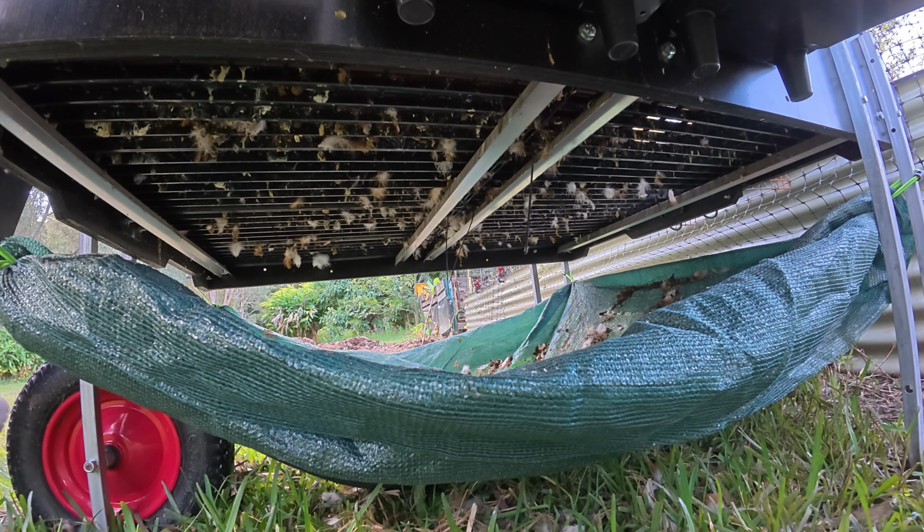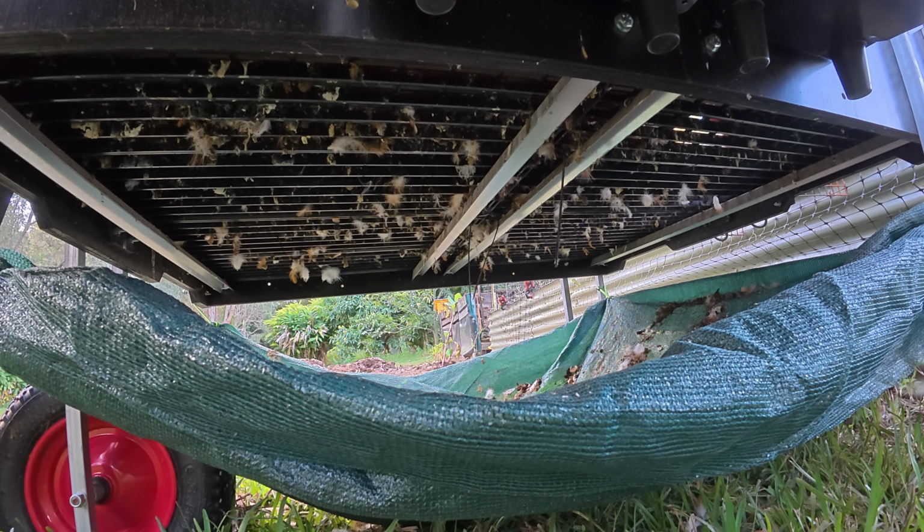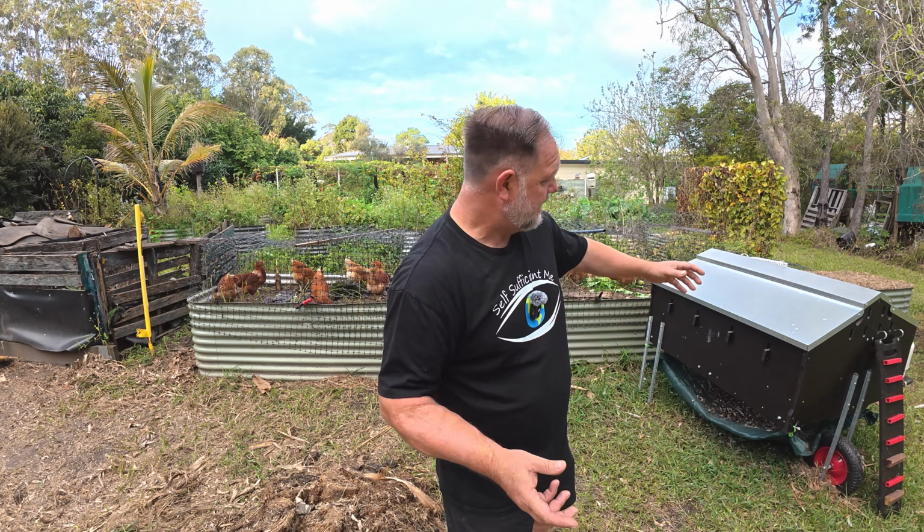Now, the reason I used shade cloth was that if it rains, it's not going to pool with water like a tarp. And it has been raining quite heavily lately, these last few days.